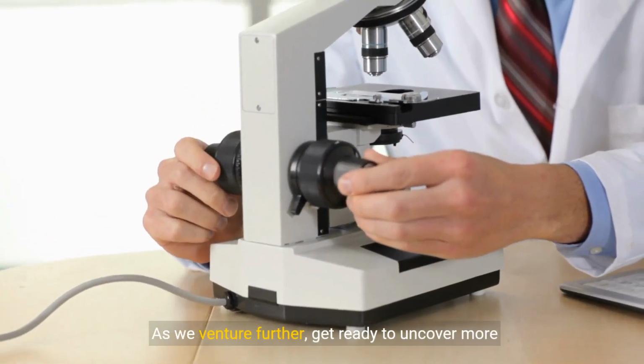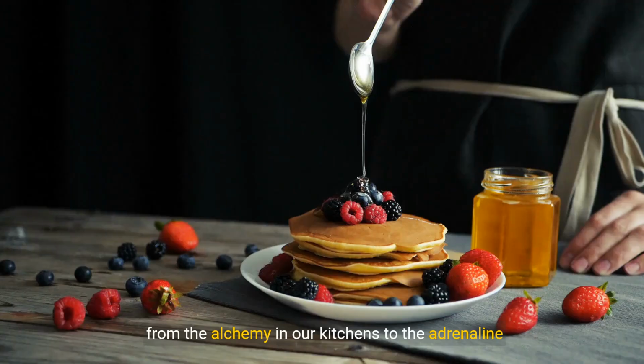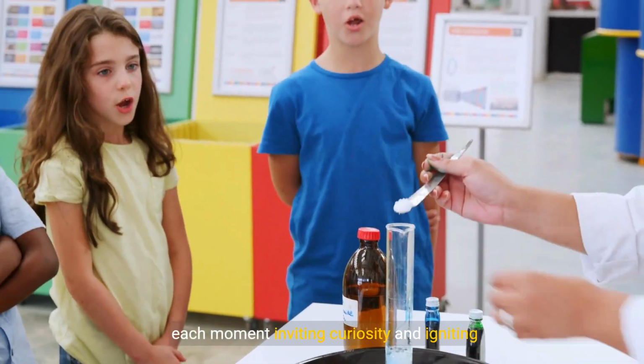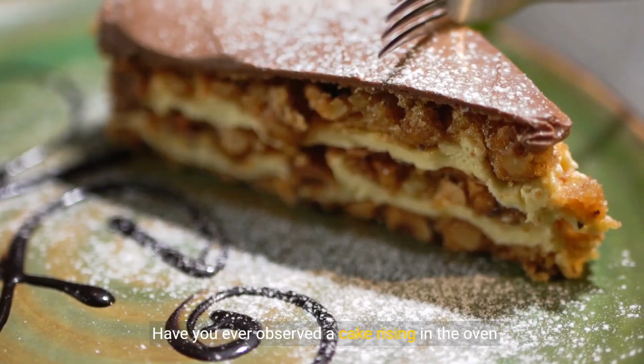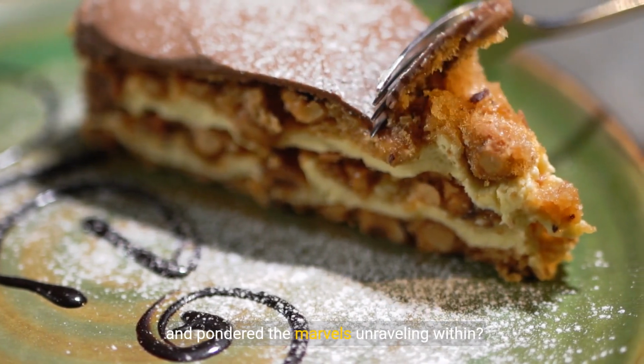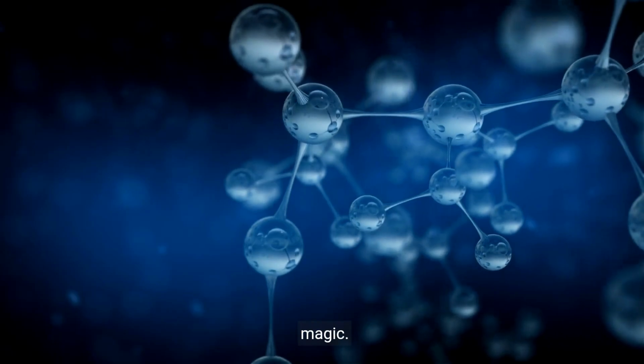As we venture further, get ready to uncover more marvels crafted by science, from the alchemy in our kitchens to the adrenaline on roller coasters, each moment inviting curiosity and igniting imaginations. Have you ever observed a cake rising in the oven and pondered the marvels unraveling within? This transformation is the work of science, not magic.